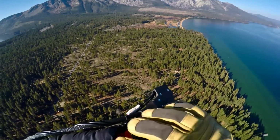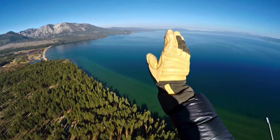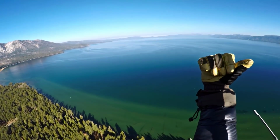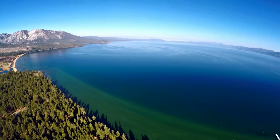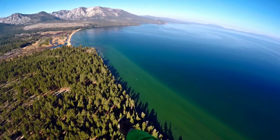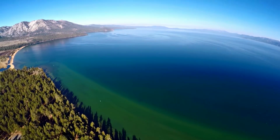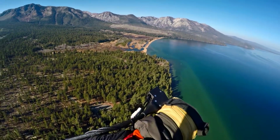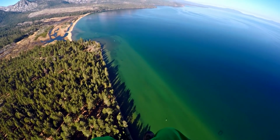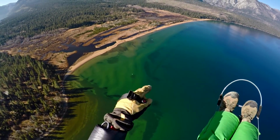So let's talk a little weather. We've got kind of a high up westerly flow, and it's going to be kind of northwest coming back up high. Down here on the lake, there's really not supposed to be any wind at all. So let's hope it stays that way. 12 minutes in, and we're cruising along at 32 miles an hour, so I'm happy with that. Look at all those birds. I love the colors.